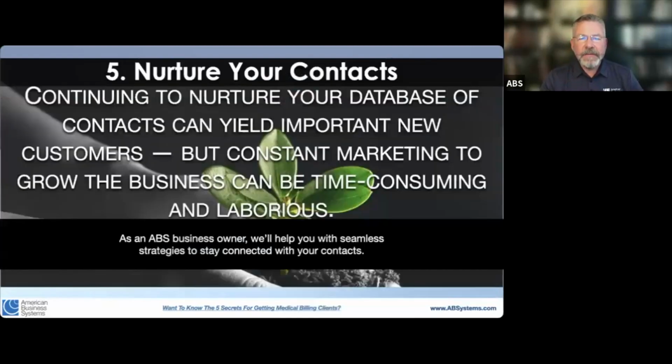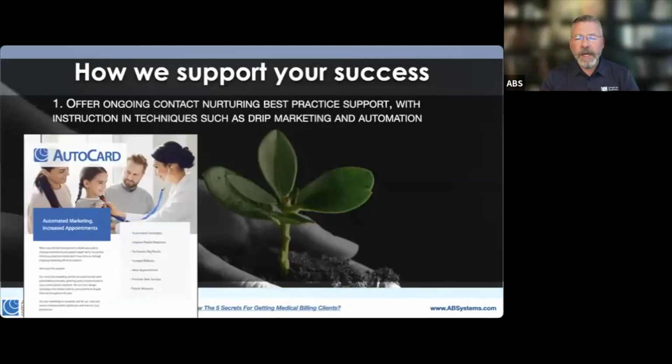And then lastly, the 5th thing, again, remember, these are the 5 secrets. You can go request a link to get that downloaded. Go to our website, go get that. But we're going to teach you how to nurture your contacts, to continue to build your database, that helps you grow your business. Like Patrick just said, once you've got that first one and you're starting to do this, we're going to show you how to keep those patients or those doctors coming in.